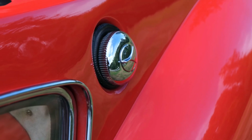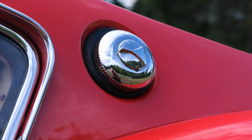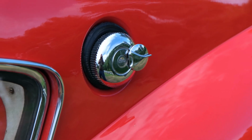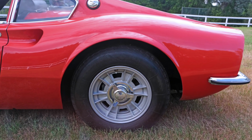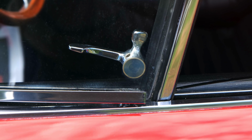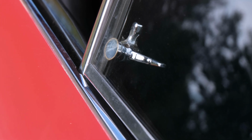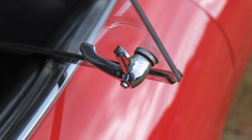Another very unique and interesting feature of the Dino 206 GT is the outside locking gas cap, something really bizarre, something that normally would never be seen except for on a show or prototype car. Another unique feature are the unique window latches for the front 3/4 windows. It is a completely unique design not found in the later 246 GT or GTS models.